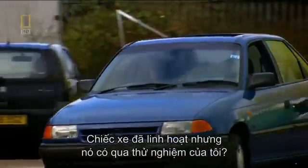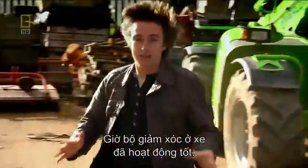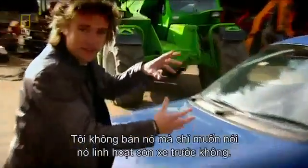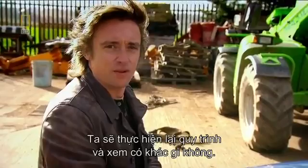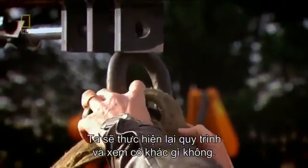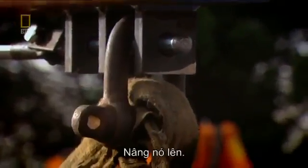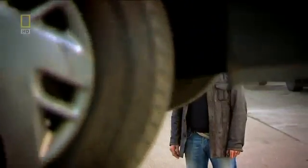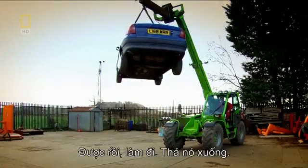This car is flexible, but will it survive my stress test? Now, this car has fully functioning suspension. I'm not trying to sell it to you, I'm just pointing out that this one has the flexibility that the other one didn't. So, let's go through the same process and have a look what a difference it makes. Take it up. I've just cleaned it as well. Right then, let's do it. Drop it.